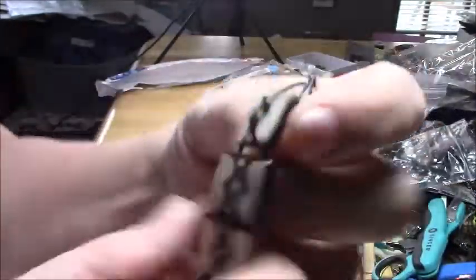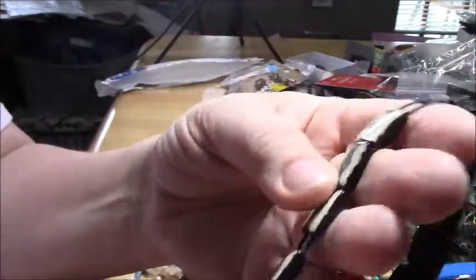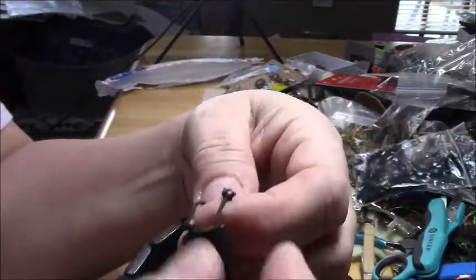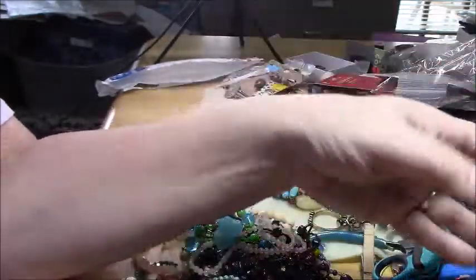Okay. Oh, look at these. These are gorgeous. I like those spacers. It's a bracelet, and I can either redo it as a bracelet, or I can use these individually. And I use these in earrings. I'll show you how. And then look at these lamp work.